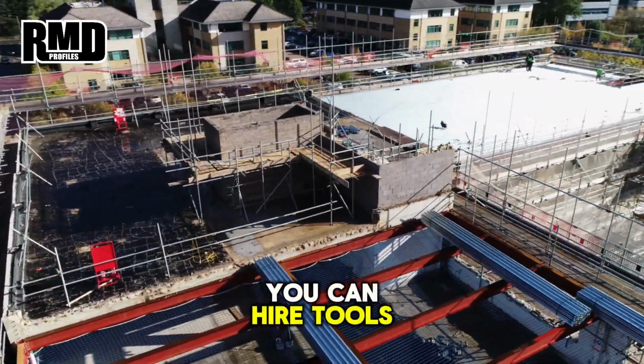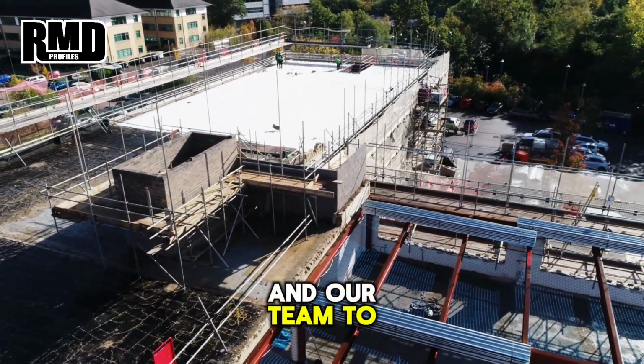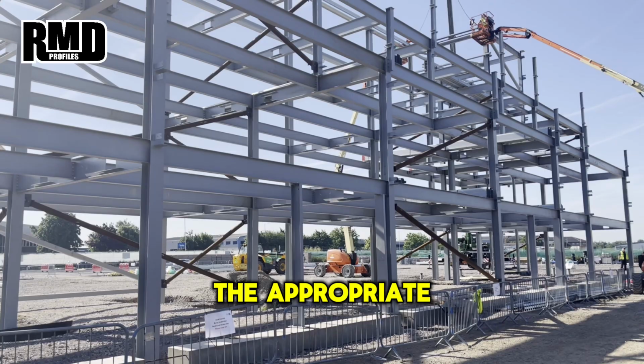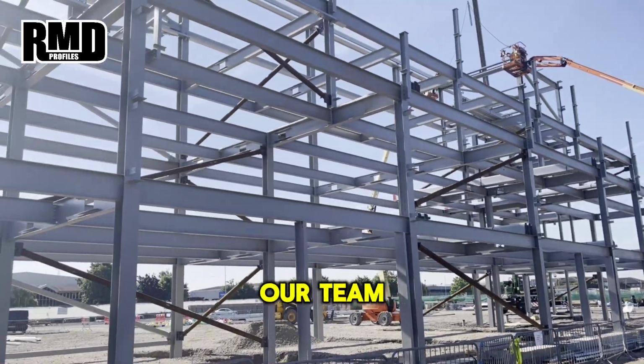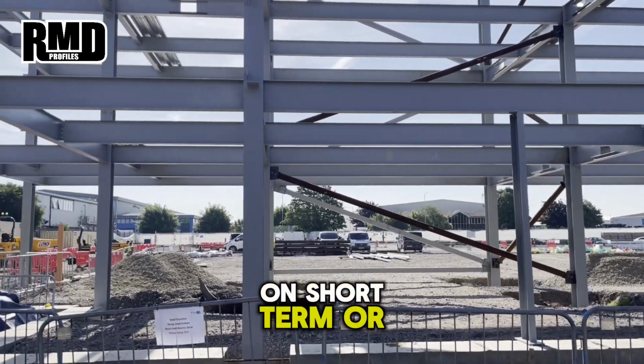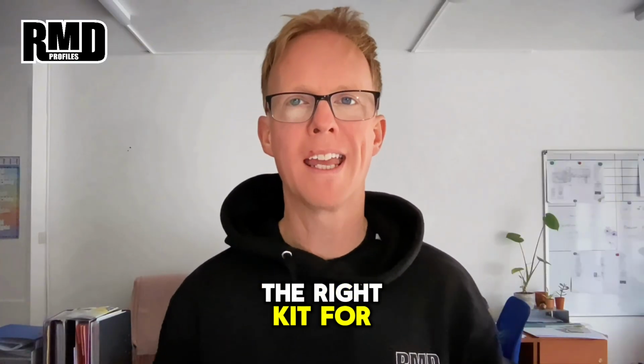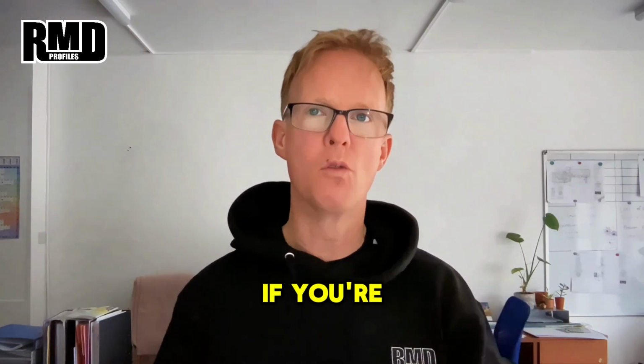You can hire tools for deck installs, hire stud rig units and our team to stud weld. We can sell you the appropriate fixings. Our team can visit site and erect safety nets on short-term or long-term hire. We'll help you choose the right kit for the project if you're fitting it.